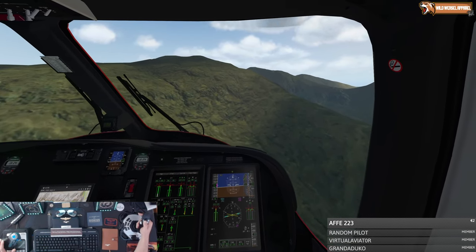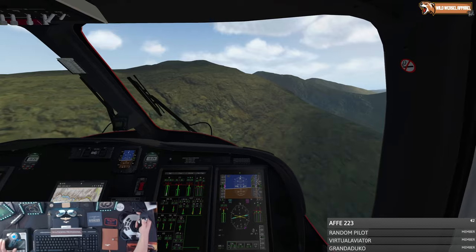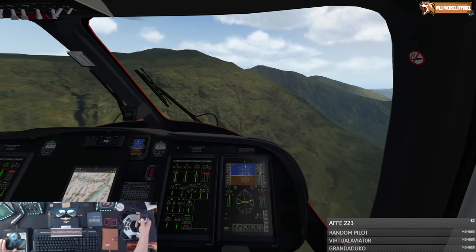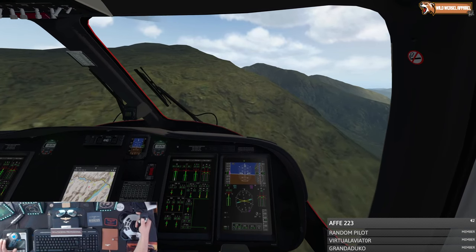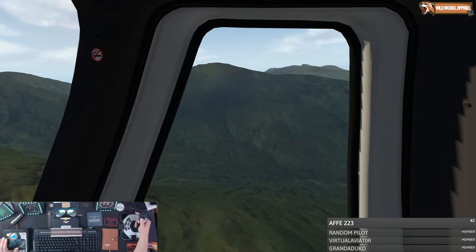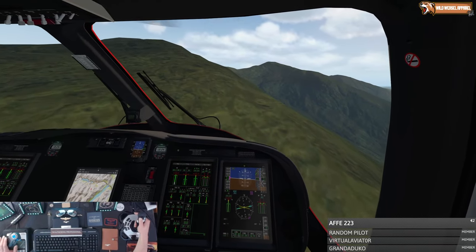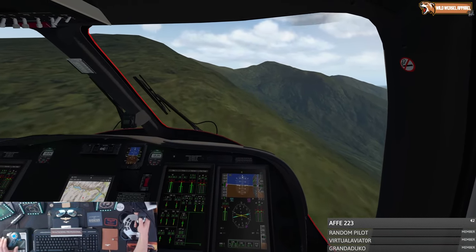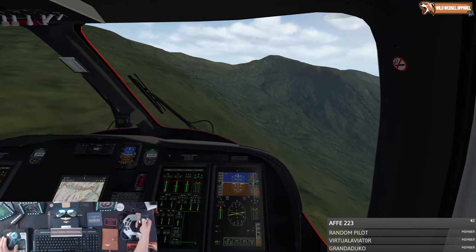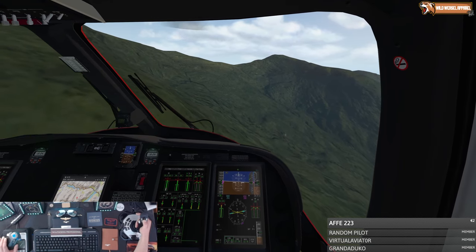Hey, Virtual Aviator, good to see you, dude. Sadly we don't have a winch, I'm afraid. The aircraft obviously does have one in real life, but sadly not in X-Plane. That's why I'm looking forward to the Bell 412. The 412 actually has an operating winch, so that'd be quite cool.